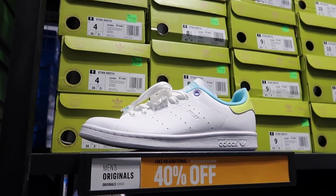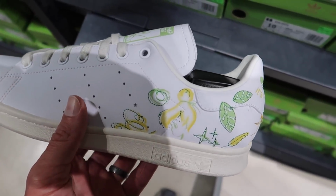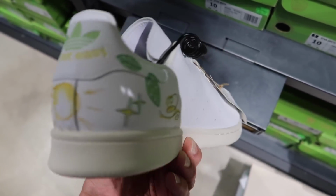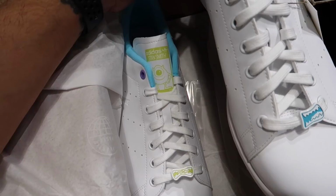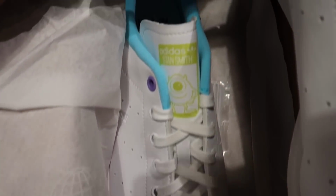These are Monsters Inc. Adidas, Mike and Sully. They also have this Tinkerbell one. And who's Stan Smith? Is this the style? These are the Stan Smith shoes? 40% off. These are Mike and Sully? Like one's green, one's blue? Hold on, I gotta open these up. They are. So this one is Sully. You can see on the inside there's like Sully. And this one is Mike. You can see there's Mike on the tongue, and then inside is Mike as well.